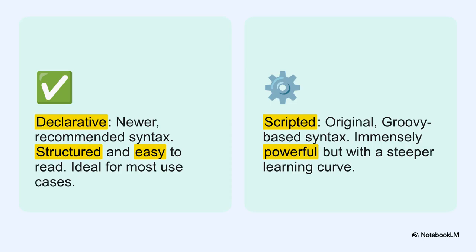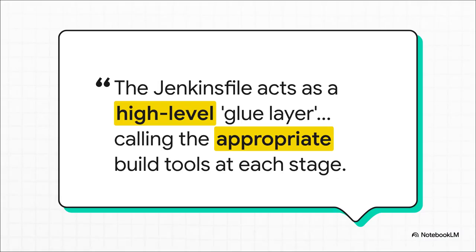It's the newer, more structured way that's way easier to read and write, and it's what you should probably use most of the time. But then there's the original scripted syntax. It's based on Groovy, and it is immensely powerful if you have really complex logic, but man, the learning curve is steep. Now, here's a really important point to get.